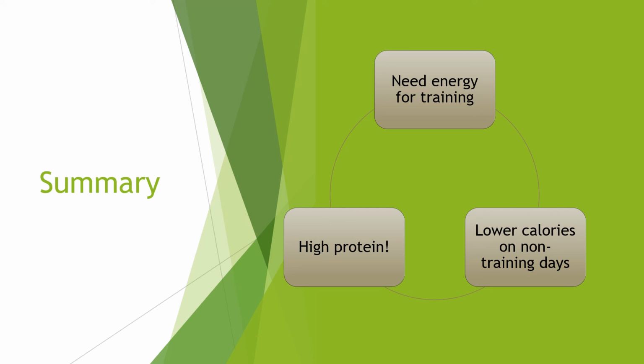Lower calories on non-training days, so when you're not training you don't need as much energy as you do when you're training, so make sure they're slightly lower calories on your non-training days. And protein, can't recommend that enough. So I think I've pretty much covered everything. Hopefully I'll get you some examples of some meals, some food plans, different sources of protein, different sources of carbs that you can get, and yeah, so keep in tune to look out for those.